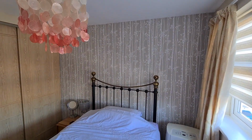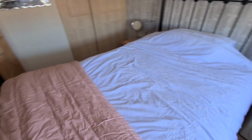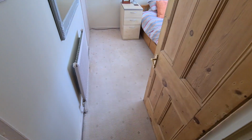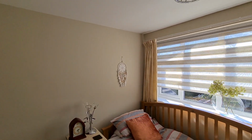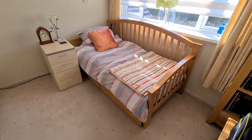Obviously we all have our personal tastes, etc., but overall this property is in really good shape, so I hope you agree. Okay, this is the third bedroom. This is the smallest, if you like. Again, room measurements are on the details, but this again is a decent room. You got plenty of room here for a bed.